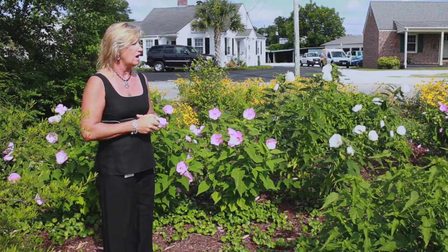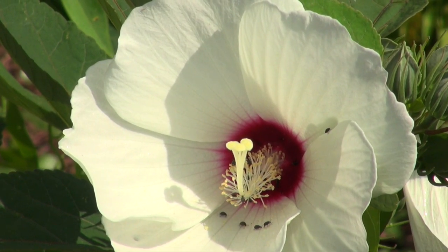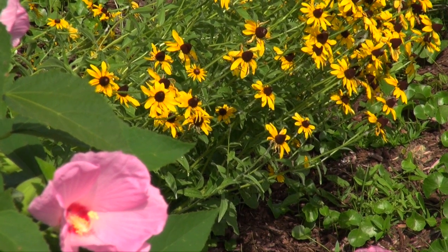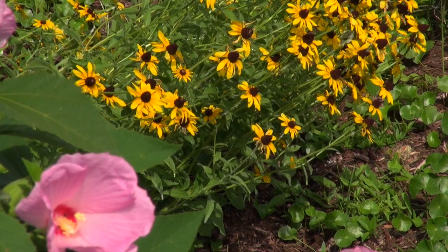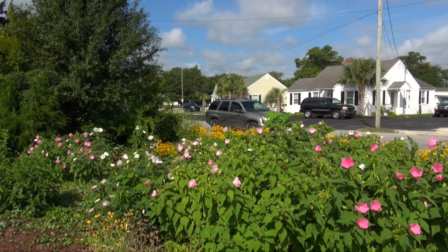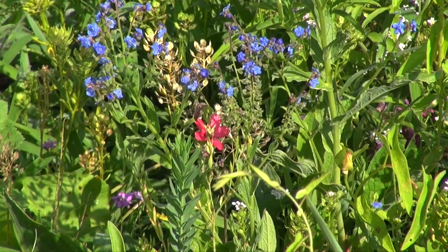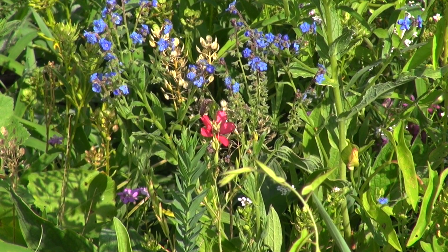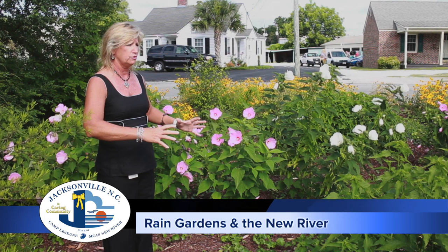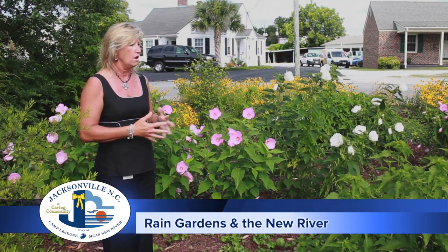Some of the plants that you'll find in this rain garden, like behind me, are hibiscus, the dinner plate hibiscus, which is white. And we also have rose mallow. We have the black-eyed Susan. We've got a wildflower mix. We've got the strawberry bush. We've got a high blueberry bush. We've got wax myrtles. We've got cedars. We've got junipers. And these are all natural native plants that like nitrogen and ammonias, and when that comes into your stormwater runoff, they soak it up immediately and they put it into cellular growth.